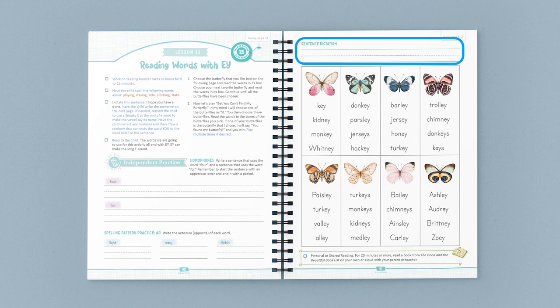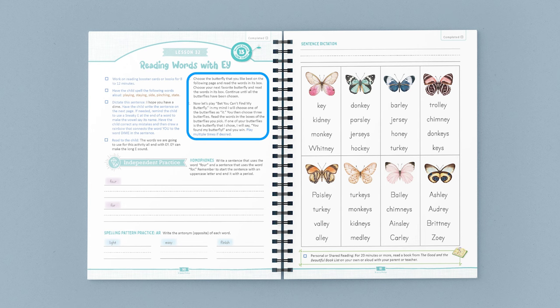The sentence practices concepts that are mastered throughout the course, but it also gives the child practice with starting and ending sentences correctly, having proper spacing between words, not using random capital letters in words, and so on. You then play a simple but fun butterfly game with the child to practice reading words with EY. Then the child completes the independent practice section.